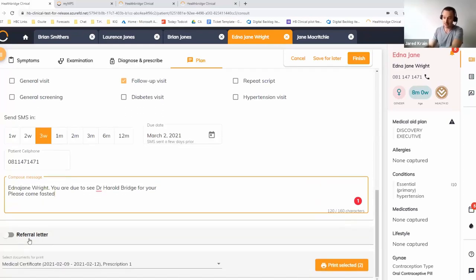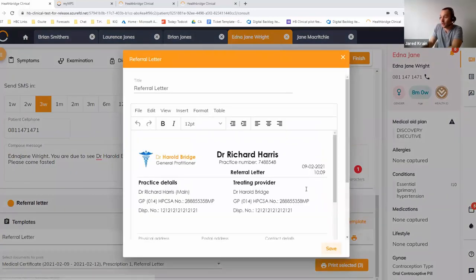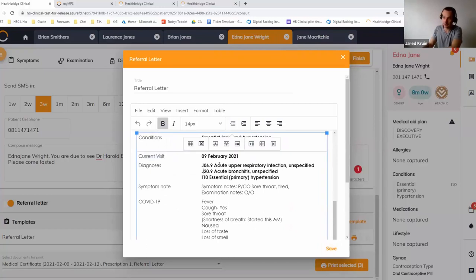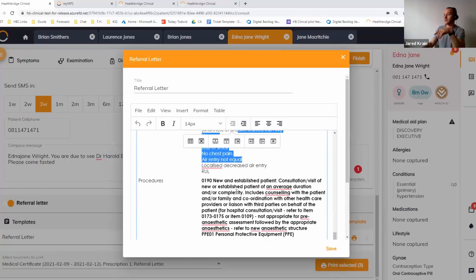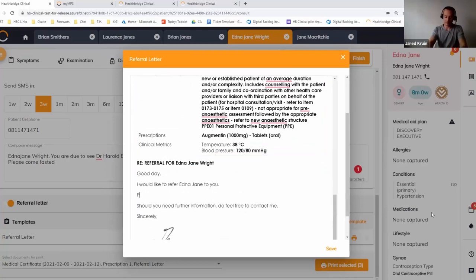Also have referral letters. I will quickly generate one. It'll automatically put in all the relevant information: patient name, this current visit, what they're diagnosed with, all the notes that we typed out together, all the COVID template where we ticked yes, no, all of that gets added to it, what procedures were done, any clinical metrics. And all of this is editable, so you can say, please call me after you see the patient, or whatever you might want the referring doctor to know.